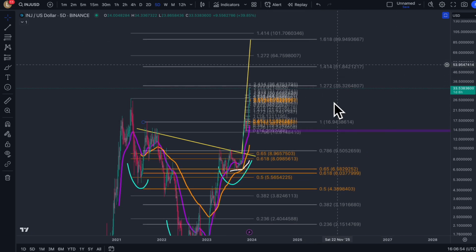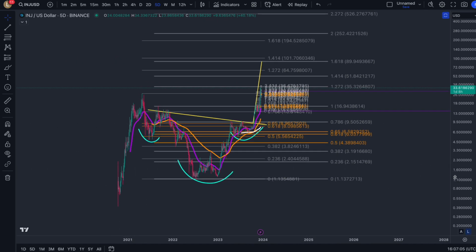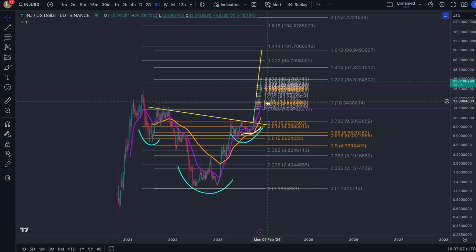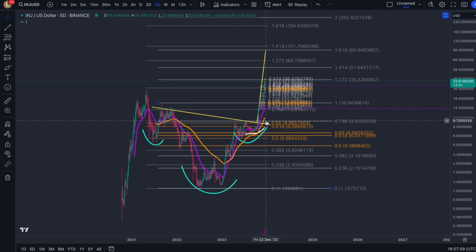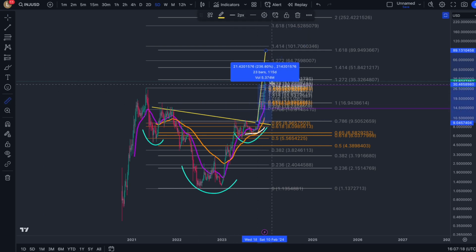and nice to see that we are on the way to $35, next 50, 65, 90, 100, and we are in this technical target to the upside out of this inverse head and shoulders first called here on the channel when Injective was $9, guys. Look, very quickly we've been pumping. Remember, I called for this over 900% move, and we are pretty much halfway there.